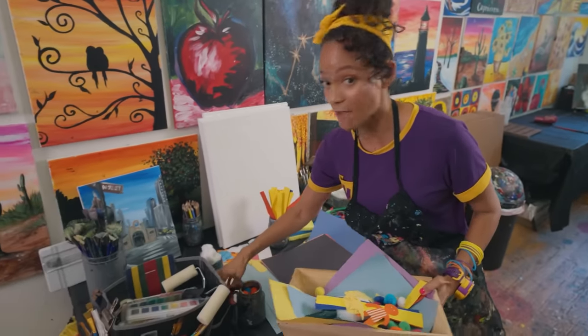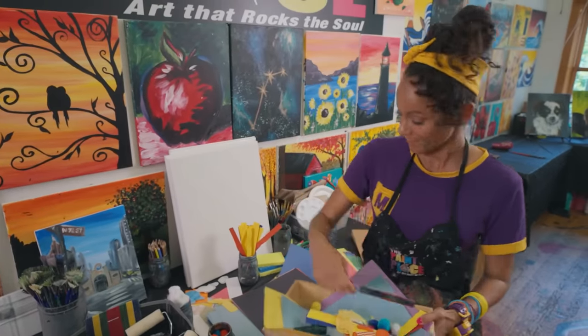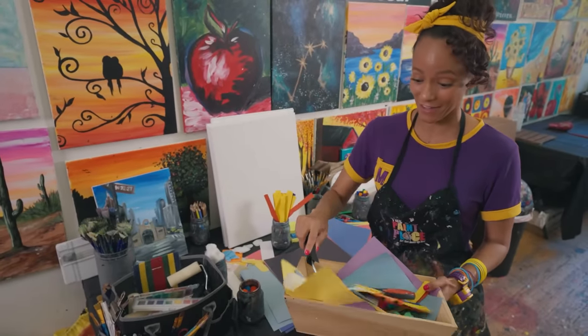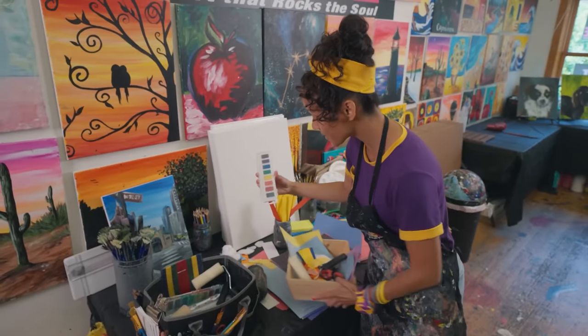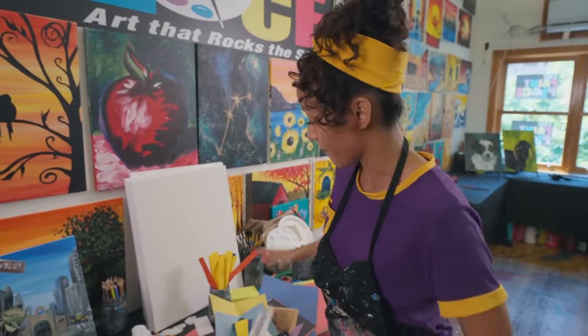And I'll definitely need scissors. If you're gonna use scissors, make sure you're with a grown-up. And a sponge roller. That can be fun, another way to apply paint. And look at all of these different colors. I'm gonna throw that in there.